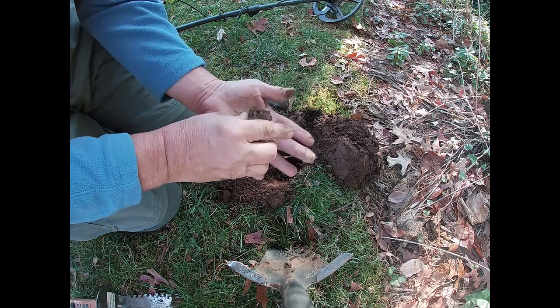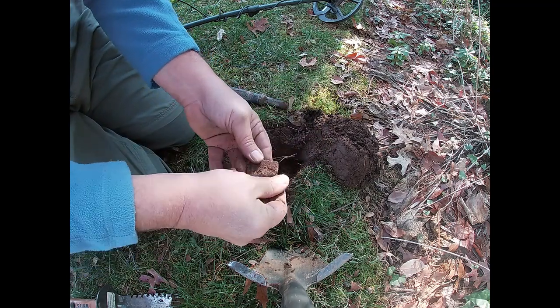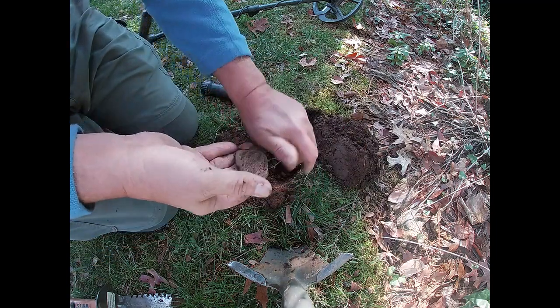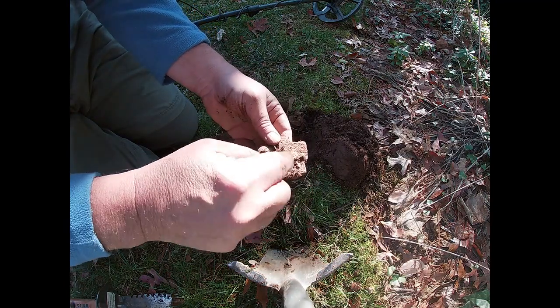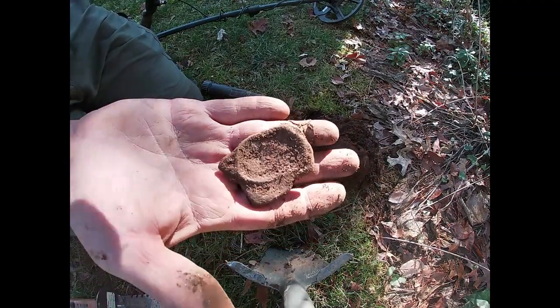And that looks interesting. You know, these things are like Rorschach tests. Different people look at them and see different things. I think it's just a piece of lead, but it might have some kind of decoration on there. I'll clean it up. You'll see it right here. On to something else.